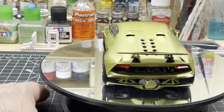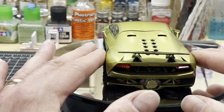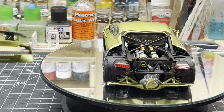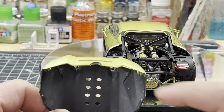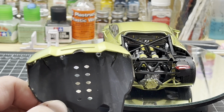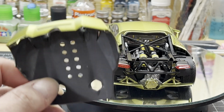All right, so from the back end, this piece just really sits there. But I had to cut out, well, it already has a notch right there, but I had to notch it even more to get it to sit down as far as I got it down.